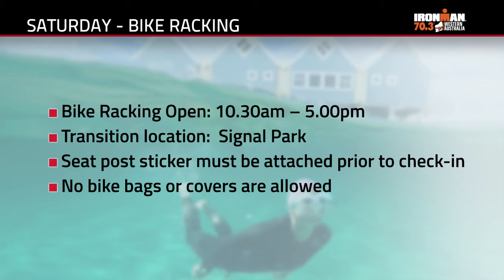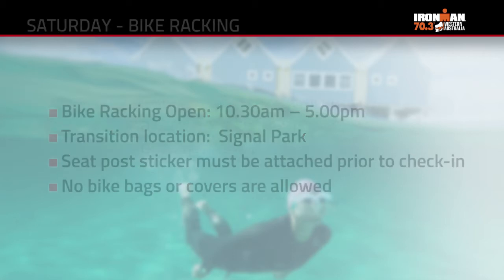When entering or exiting transition with a bike, your wristband and bike sticker will be cross-checked to match by event personnel. If the athlete numbers match, you'll be able to continue into or out of transition. If they do not match, you'll be directed to the transition manager who'll address any potential issue.